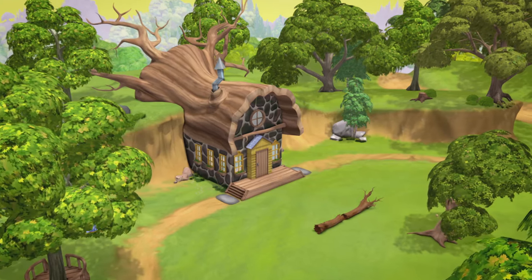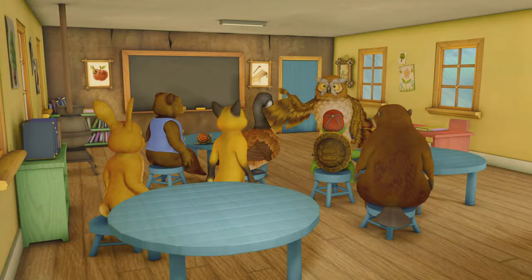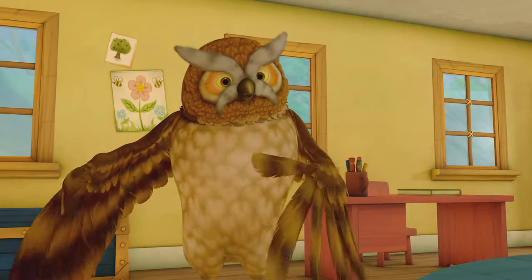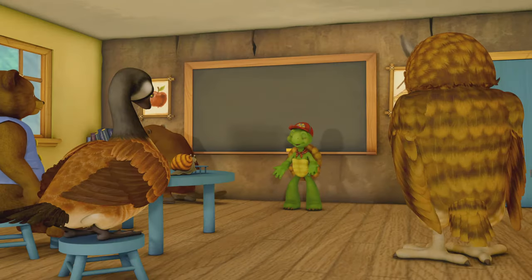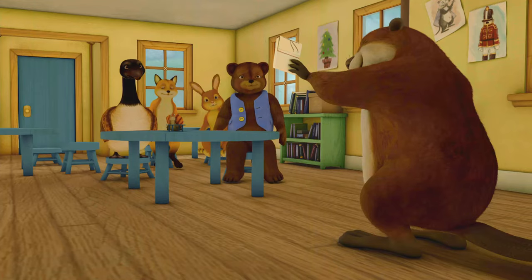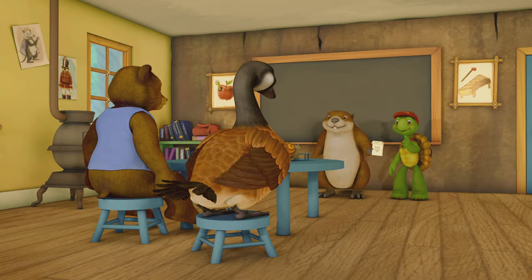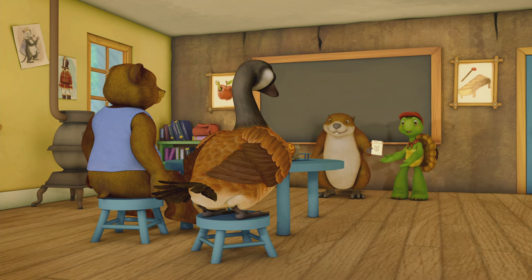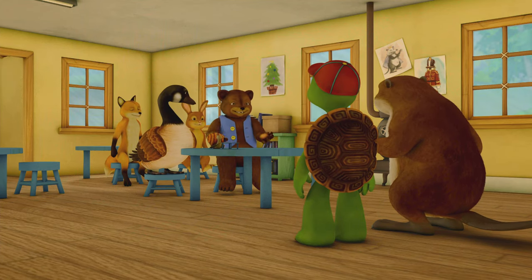I know you're all very excited to present your projects. So, who would like to go first? Oh, we will! Yes, Franklin, go right ahead. You see, even when someone can't talk, there are other ways to understand them, like drawing pictures. Oh, I know what that is. It's Beaver's music box. Exactly. At first, when Beaver lost her voice, we decided not to show and tell her music box because we thought she couldn't tell you about it. But she just did, with a picture.